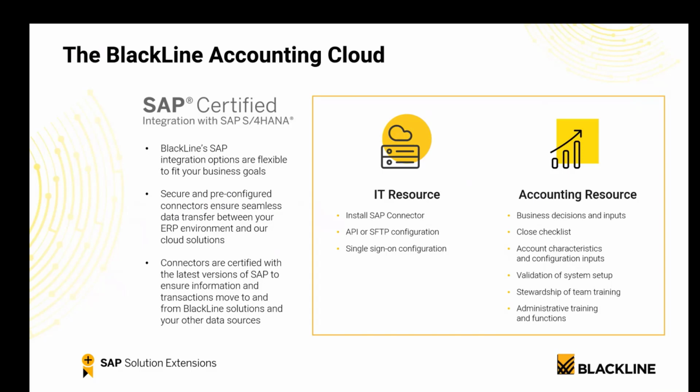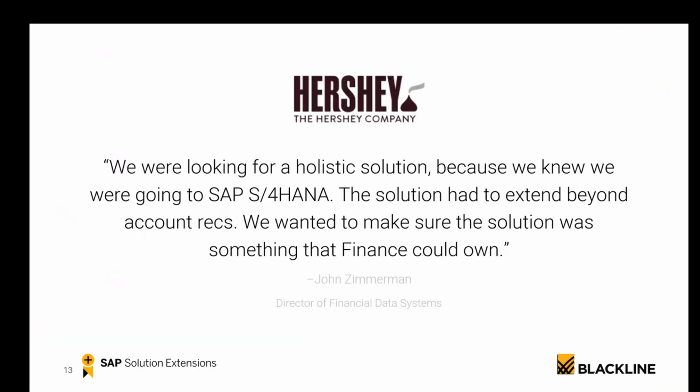Our out-of-the-box connectors and high level of integration with SAP help bring all of this information into the cloud, and once it's there, the business can maintain the solution going forward. A really helpful way to free up resources in both finance and IT.